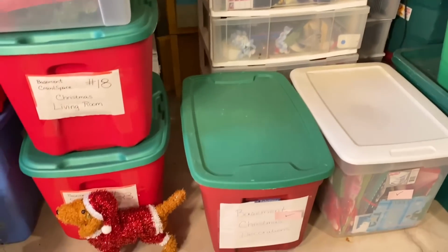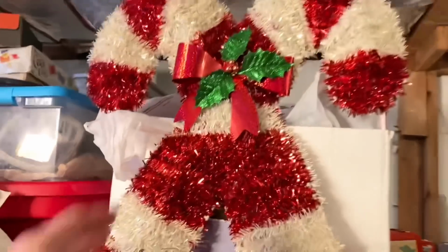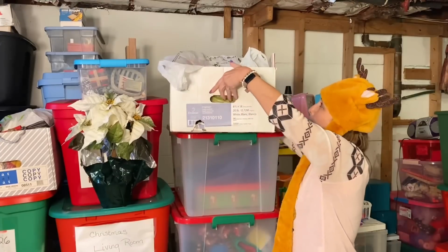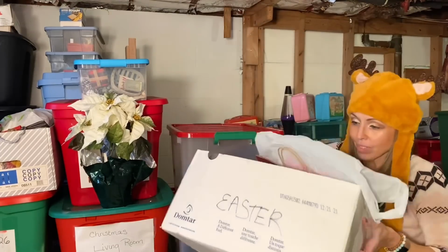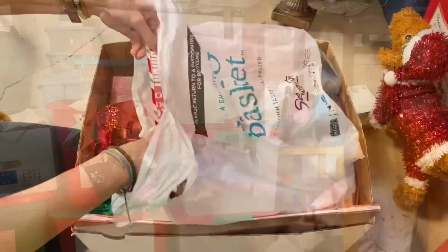All right, another row down. And now I think we're going to start with this box right up here, right behind the candy canes, because this looks like it has a Mod Podge of stuff in it. I mean, the box is even labeled Easter on it, so it's definitely going to be random stuff in here.